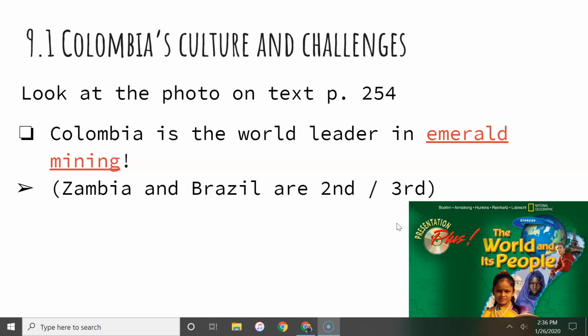So I want to start out with talking a little bit about where my resources come from. This is by no means meant to be a very thorough investigation into the history and the people of Colombia. It's meant to be an introduction for my students and also for people who just want to start to get their feet wet, so to speak, into what makes up Colombia.